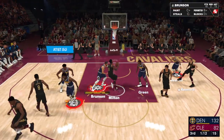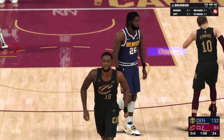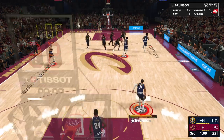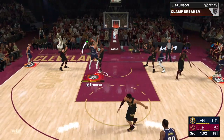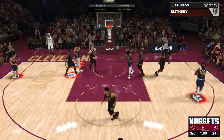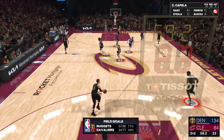Inside, here's Milton. Basket counts. Milton's got 6 here in this quarter. And the lack of effort to fight over the screen there makes that an easy shot. Yeah, as soon as these guys feel contact, they are just disappearing like they're not even there. You got to show some fire and keep defending.